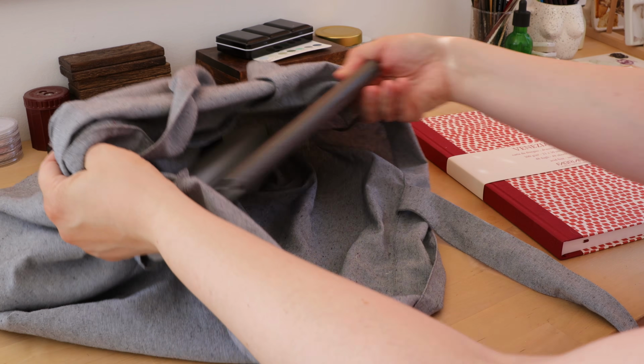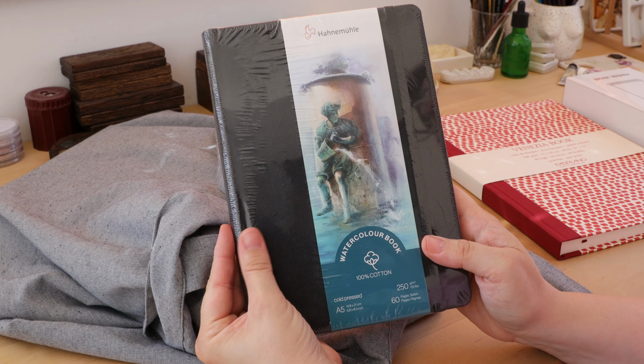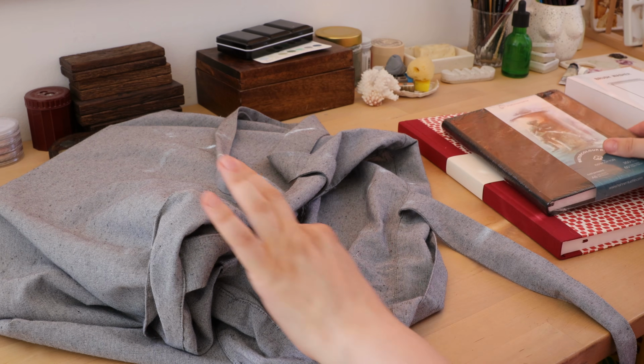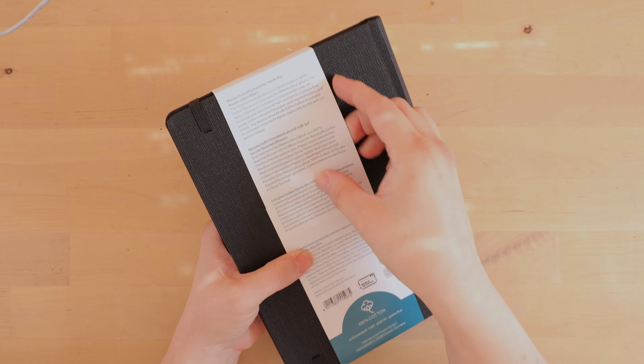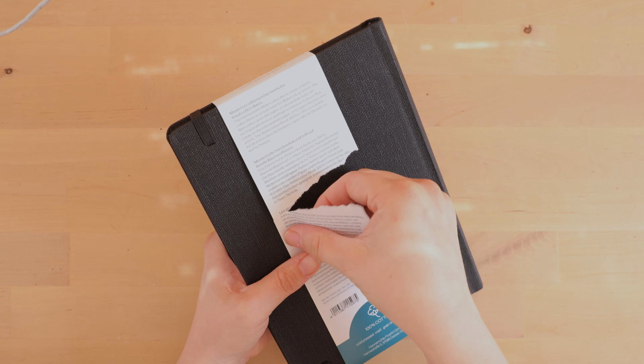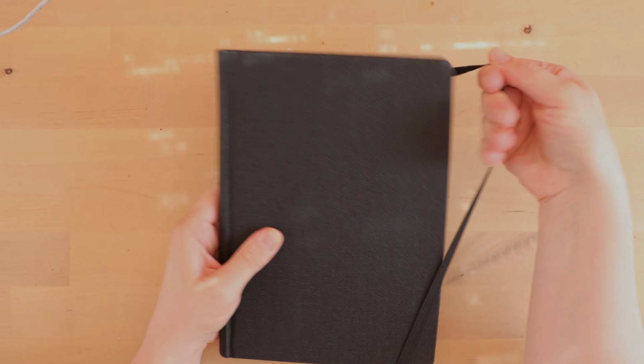A Hahnemühle watercolor book. I adore my Etcher sketchbook, but since it's landscape format, I sometimes feel restricted. So I wanted another one in a different format. And that's also why I take forever to finish sketchbooks, because I keep adding more to my collection.